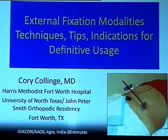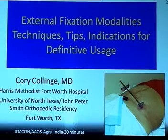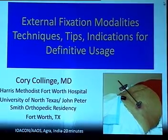My charge today is to talk to you about stabilizing the anterior pelvis, and we're going to talk about external fixation, and we're going to talk about internal fixation.